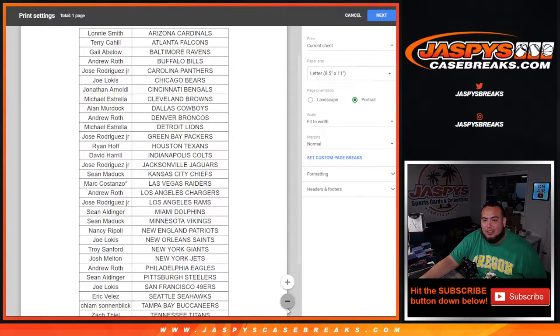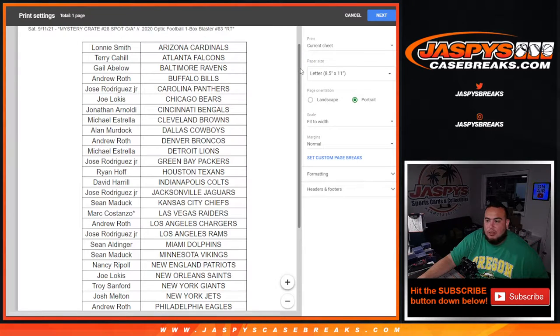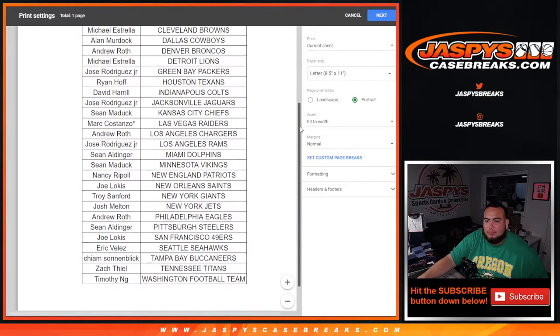Alright, guys, so I'll give you a quick glance at your teams just in case you want to see them really quickly, if you can, obviously. I'll zoom in a little bit more. Boom.